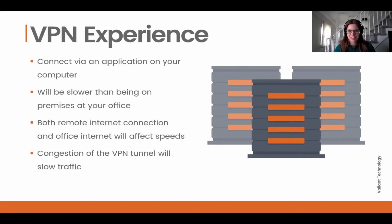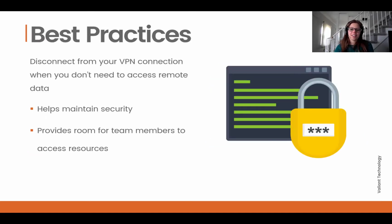Basically what that means is if it's slow because of congestion, you're also contributing to that. So that's why these best practices are going to be good for you and all your coworkers to work through. Okay, now that we've set your expectations for VPN, let's talk about optimizing it.